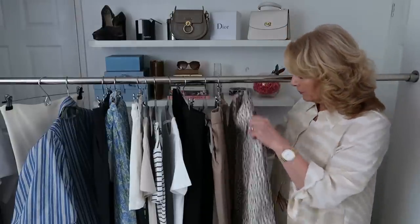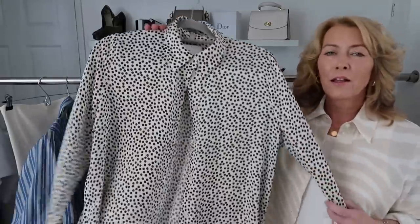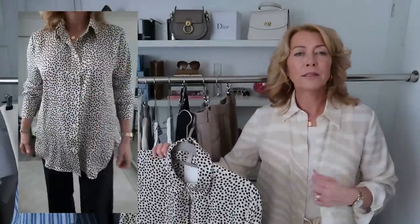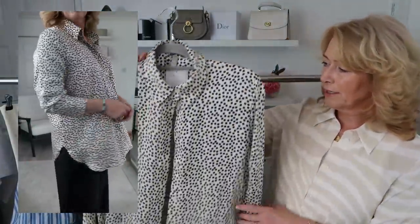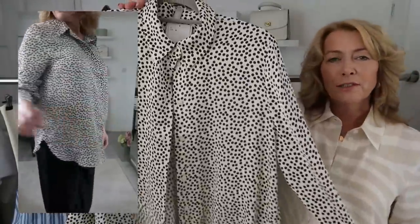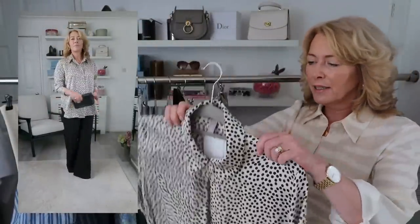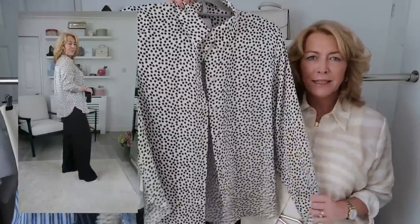Right, now, first item of clothing is this shirt. Now, as I said, I have loved this shirt and I've worn it so much. It doesn't even really need ironing. If you wash this and hang it up, you won't need to iron it while it's still wet. It's been great. And I spotted this one, hence spots, and I thought, yeah, I'm going to give that one a try. I think it's a very, very classic piece.